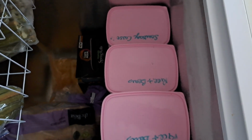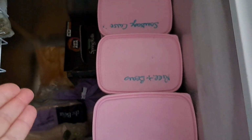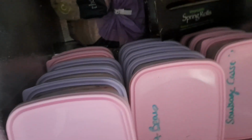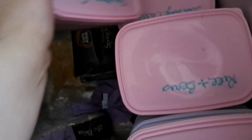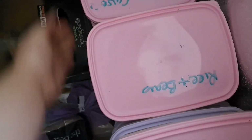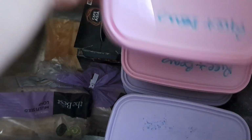So tonight's dinner: we've been busy all day, been at work, done things, so it's time to make the most of the prepared meals. If you've not seen this video, I have made, if you can look down there, 16 containers with 4 different meals. So we've got rice and beans, sausage casserole, a lasagna, and pasta and meatballs.